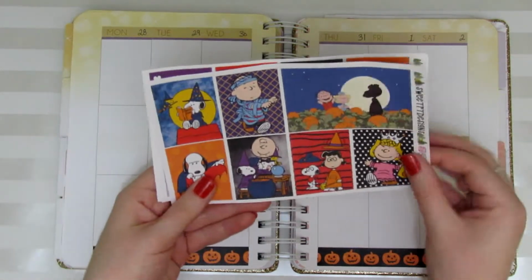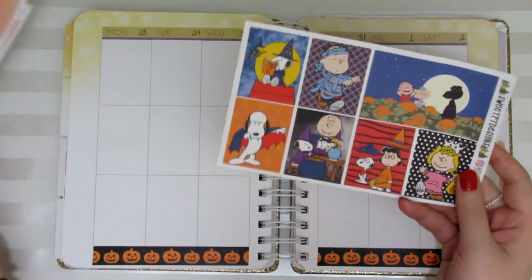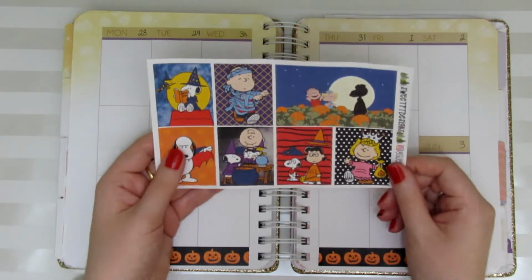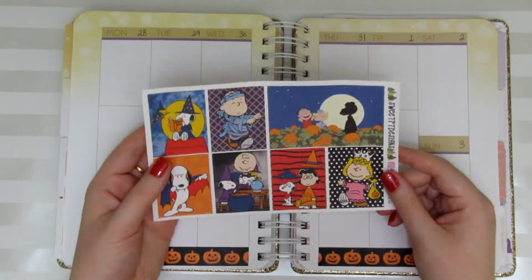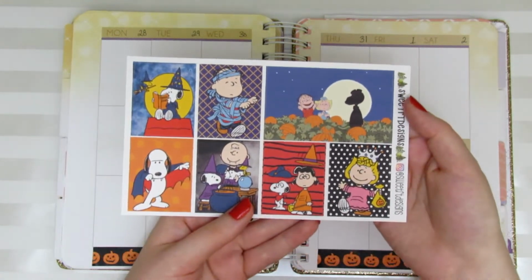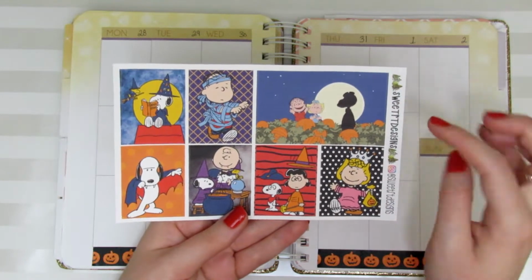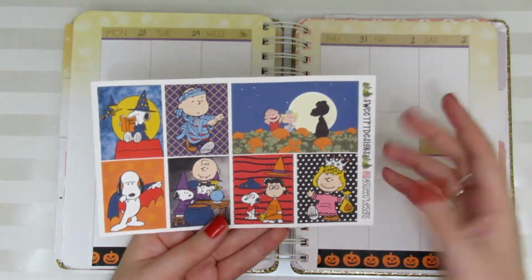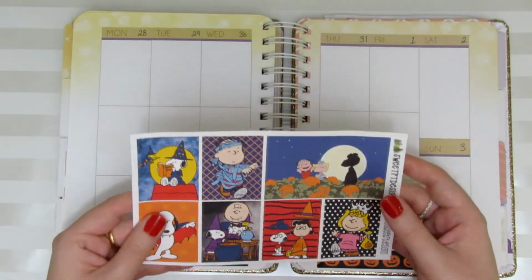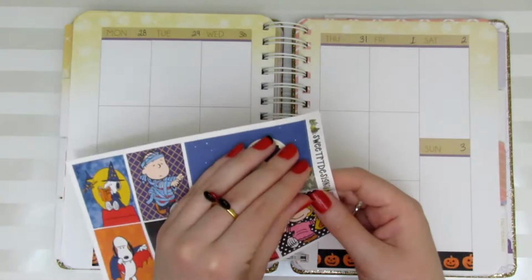Okay, so now we're going to start pulling in our full boxes. I like to do the full boxes first so that I can make sure it looks balanced. My one hardest thing with this kit is this double box right here. I absolutely love this one because it is Linus and Sally in the pumpkin patch, and so I want to use it, but I really don't know where I'm going to put it. So we'll try to place this one first and then put the rest of them around it.